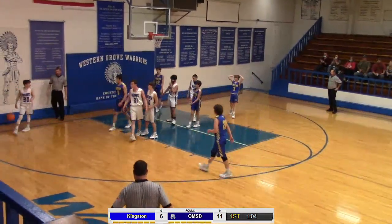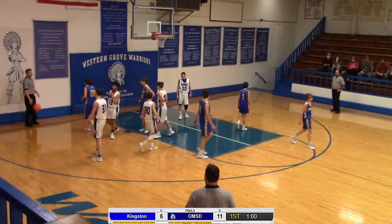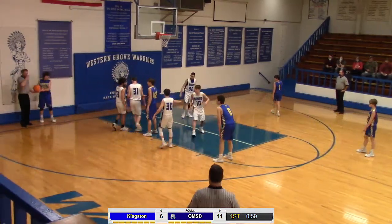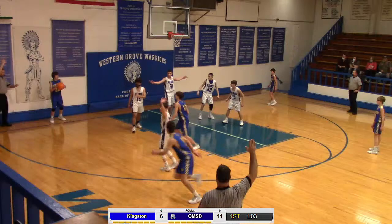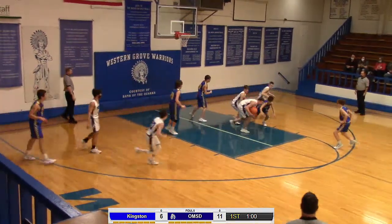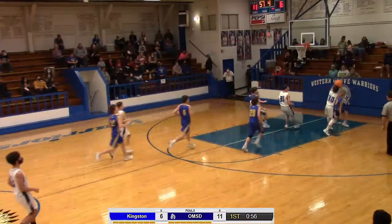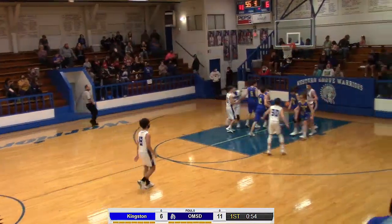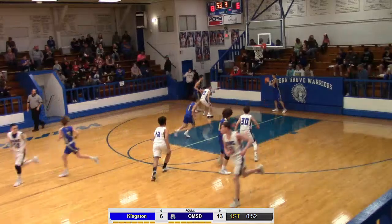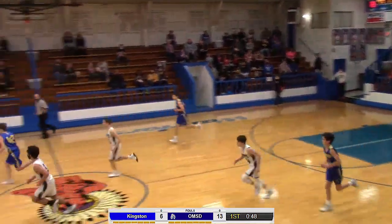Collins with the block on Humphrey right there. Shot by Kingston from the corner, picked up by Collins. Kick down to Tate Dixon. Dixon stops, puts it in. Just under 50 seconds left.